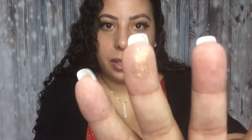Now these are very, very fine glitters. They're like powder. It's almost like powder eyeshadow. See that?